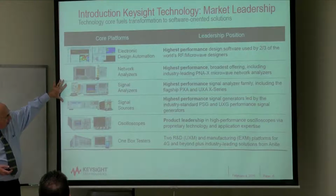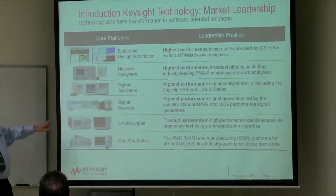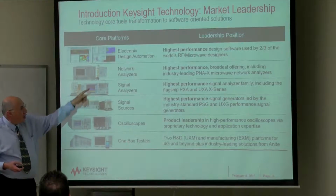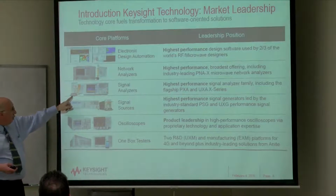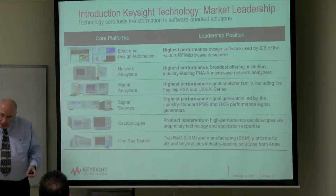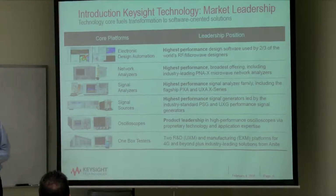So those are those types. And it's hard to see on this screen, but in each case, they're showing that it's becoming an ever more modular world where a lot of the functionality of these instruments can be incorporated in a little plug-in unit that would go into a PXI chassis.